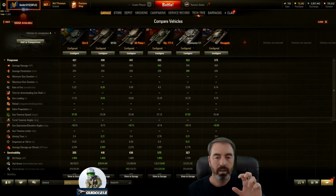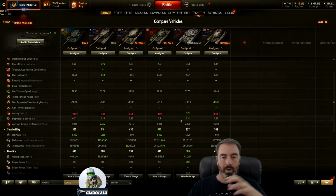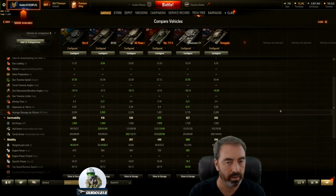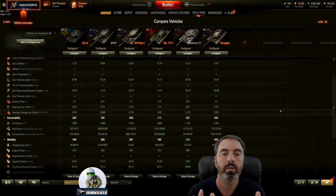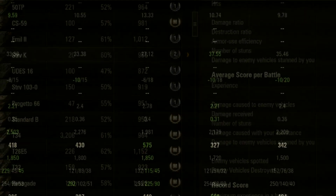And the upshot of this, in my opinion, I like to kind of wrap up the compare vehicles thing, is you have a slightly below to below average heavy tank in the game, which is more of a collector's vehicle. And with the whole collab, it's not terrible. I'm not saying it's trash. I'm just saying it is below average at best. Below average at best.